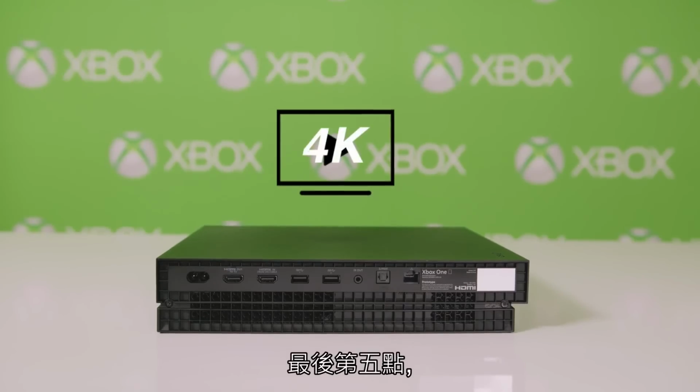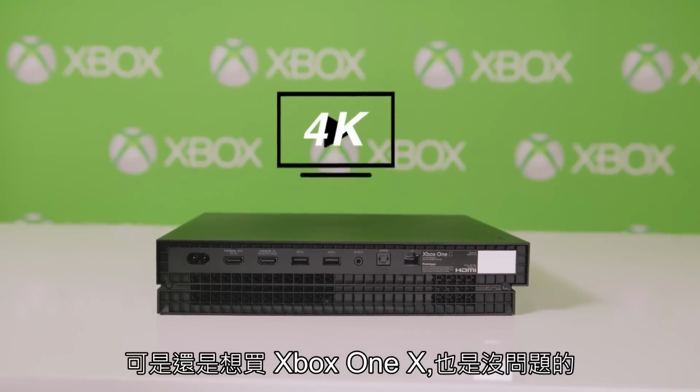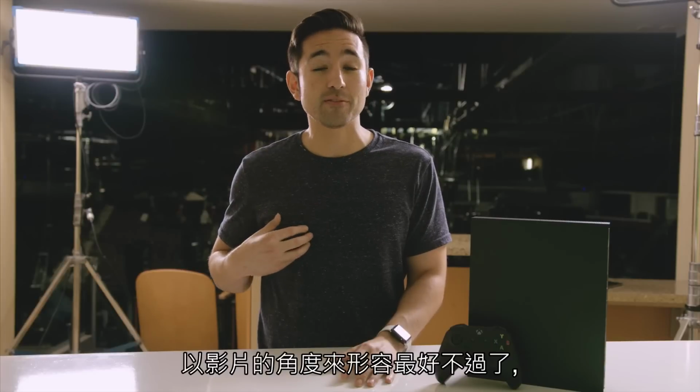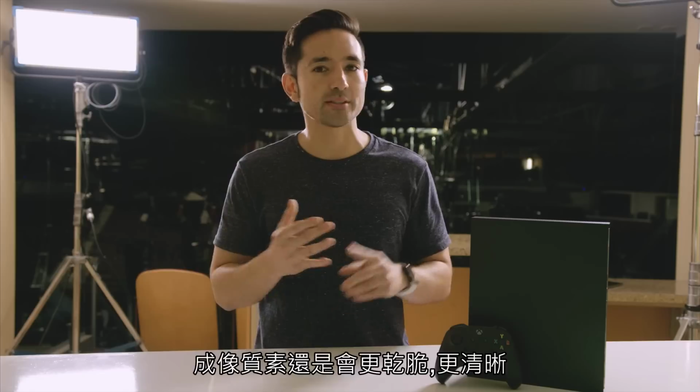Now, last up at number 5 is that even if you don't own a 4K TV but still want to pick up an Xbox One X, that's okay. Firstly, gameplay is going to look better, and the best way I could describe that from a video standpoint is it's very similar to if you shot in 4K and then output it in 1080p, it's still going to be crisper and sharper, and that is definitely not a bad thing.